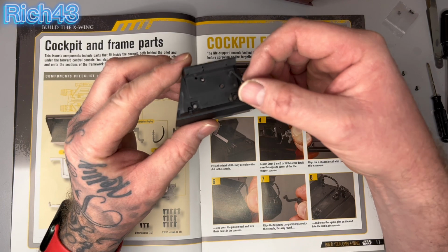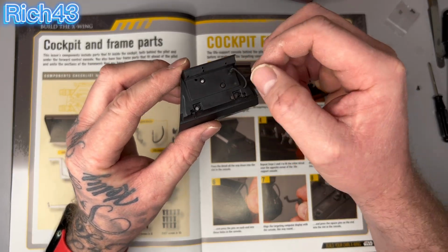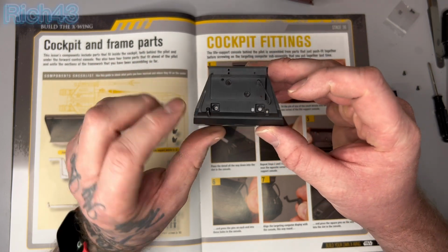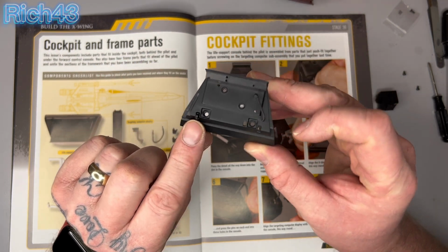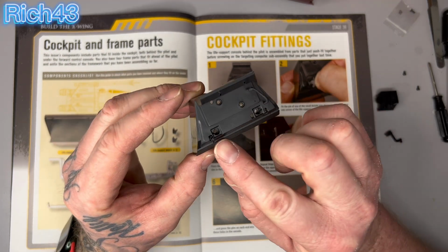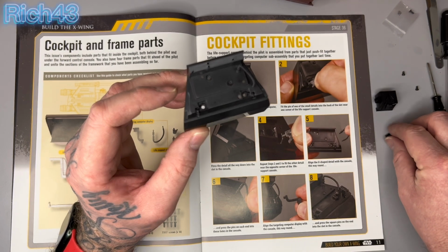Now it's saying no glue needed, but I think I'm going to apply a little bit of glue, because if I'd have put glue when I started building these before I came onto YouTube, I would not have lost, should I say, these parts. So I think I'm going to put a bit of glue in with these, guys.